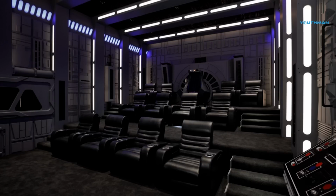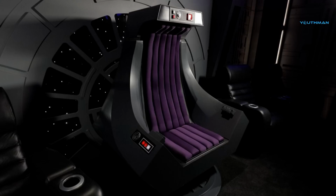So looking at the risers, he always knew he wanted 3 risers, or 3 levels. So we got 4 seats, 4 seats, 4 seats. And then in the back, we got an Emperor's Throne chair, dude.